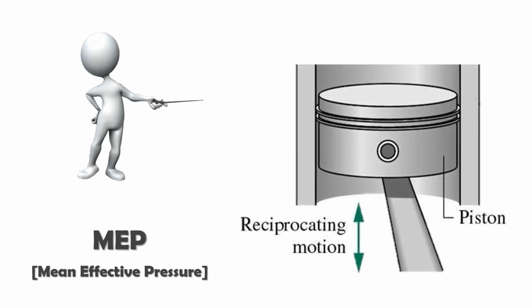Another important term that we need to know now is the mean effective pressure, or the MEP. MEP is the average cycle pressure acting on the top surface of the piston, which is also called the crown of the piston. The pressure acting on the top surface of the piston is responsible for forcing the piston downwards during the power stroke, or in other words, the downforce. This downforce has the largest influence on the torque delivered by the engine.